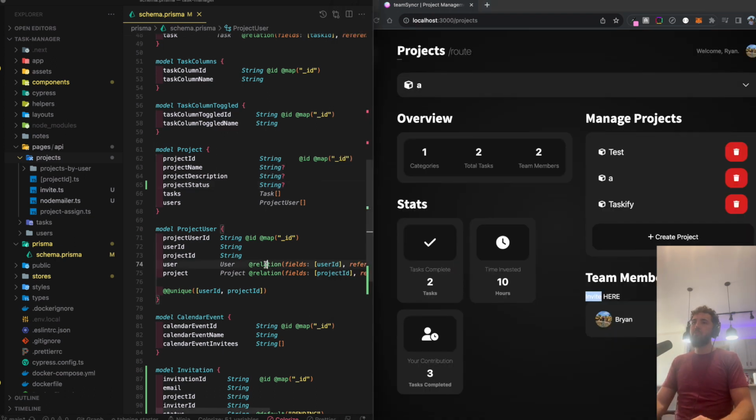But what we want to do is change it. We're not actually going to delete it yet. We're going to change it to an inactive status. That way people could still restore their project. God forbid, they just accidentally deleted something. Maybe we'll put a timer on it.